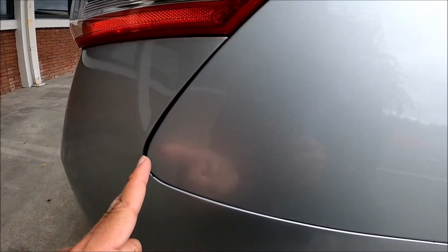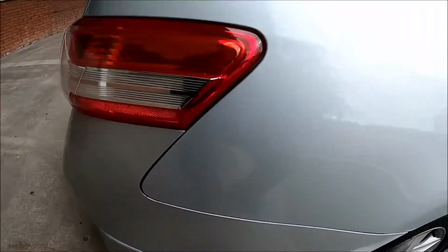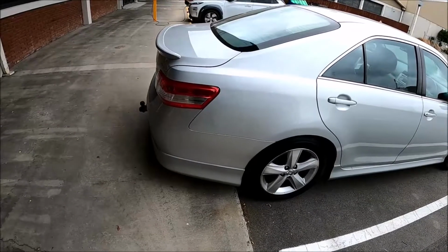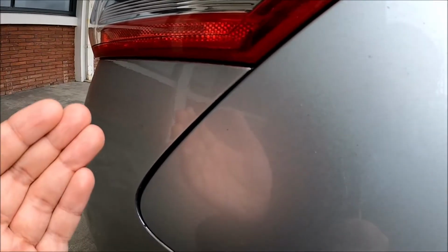Over here, there's a bit of a slight concern. If you can see, there's a slight gap, but from here you can't see anything. So you need to look a little bit closer, and this is just a small issue where the clip needs to be pushed in. Now I can push in the clip, but I've not pushed it in just for the sake of this video so that you guys can see it.